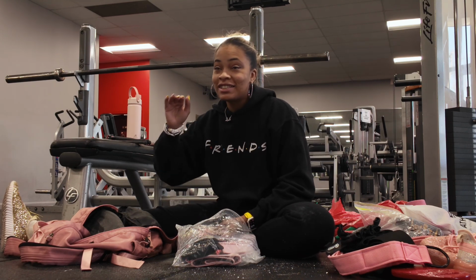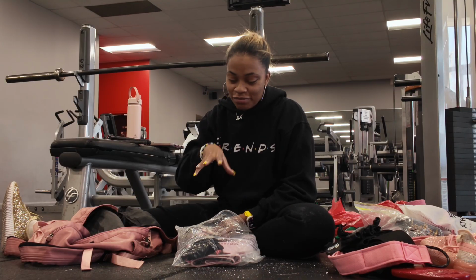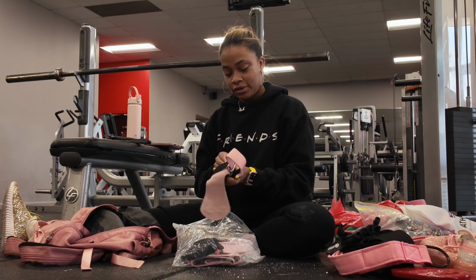So that's typically step one. There's a whole process and layers of how I protect my hands and get a bar up. So these are all of my grip things. You'll see.